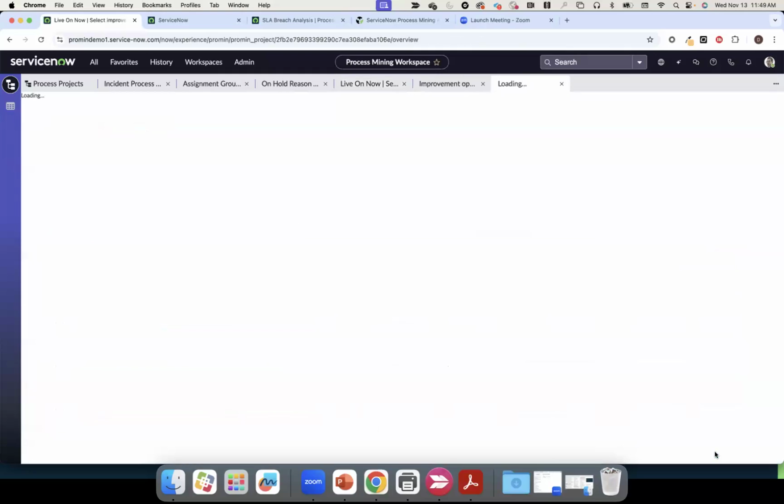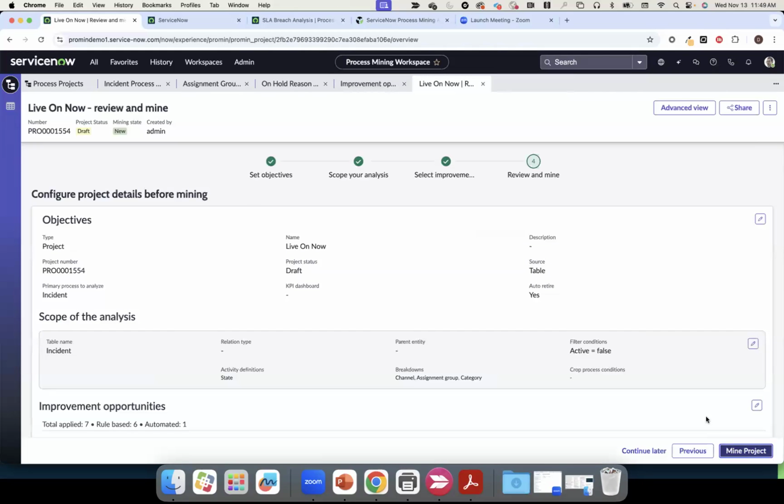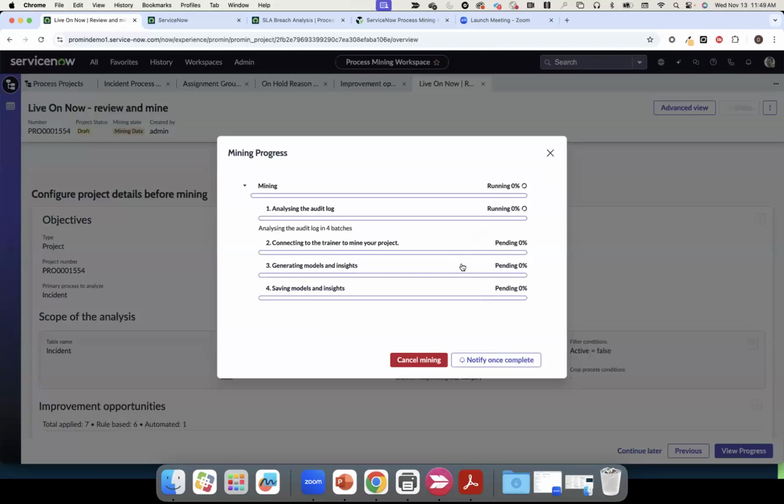Now, when we mine this project, if there are any of those things that match that rule-based criteria or that automated criteria, they're going to show up on that summary and insights page. At this point, we hit the mine button. And what happens is it goes out, harvests the relevant audit log data based on the criteria that we put in, and passes it off to the machine learning infrastructure to do all the heavy duty number crunching. So there's no impact to the performance of your instance. Then it spits that finished model back into your instance. This takes anywhere from a couple of seconds to a couple of minutes, depending on the volume of data that you're mining and your place in line with the machine learning infrastructure. But that's it. That's all it takes to get started with this solution.